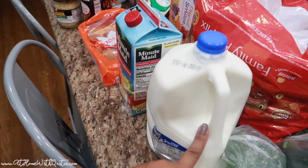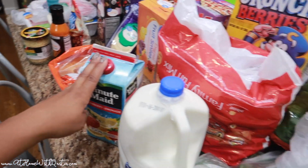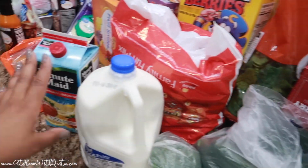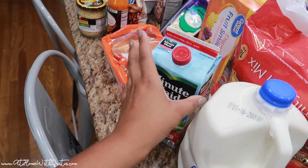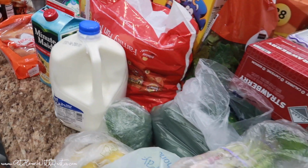I also didn't talk about my milk. I got milk, and then I also got juice. We don't drink a lot of juices or sodas, which you'll see we do a lot of sparkling waters, but we do need milk, of course, and then I just decided to splurge a little bit and get some juice for them, but we typically don't buy juice or soda in this house.